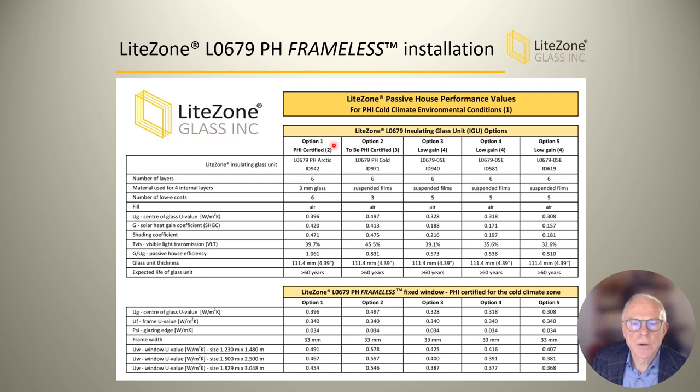So options number one and two are for the LiteZone high solar gain glass unit options. Options three, four, and five are for LiteZone glass units that have low solar heat gains. And so these low solar heat gain insulating glass units may be applicable when you have a situation where you're not going to have any meaningful solar gains anyways on your project. For example, windows that may be on the north elevation, or it could be where you have a situation where you're trying to minimize your heating loads, but also to minimize your cooling loads.